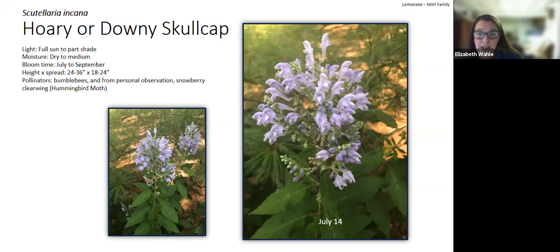Definitely. This next plant is probably my favorite of the skullcaps. There are a number of different skullcaps. I have some native skullcaps in my crevice garden or rock garden that hug the ground and are really small. This is one that likes dry to average soil as well, but it's a much taller plant, anywhere from 2 to 3 foot tall, and it has a beautiful terminal inflorescence in a light lavender color. This plant is visited by bumblebees, and on numerous occasions I have seen the hummingbird moth visit this plant as well.